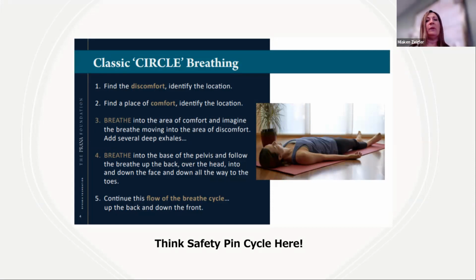And this is really where we can pull in that concept of the safety pin, which is that if you've never done this in yoga or some type of other polyvagal work that we're not even going to talk about tonight, because that's much more in depth and much more detailed. But they go through a lot of the circle breath from you're starting and finding that place of discomfort. You're feeling where that is in your body. You're then breathing into that area of comfort, and then imagine that breath is moving through the place of discomfort.